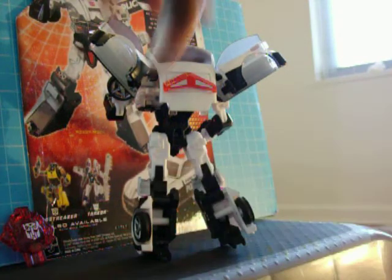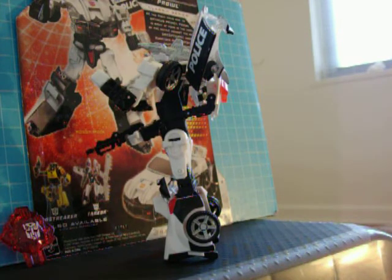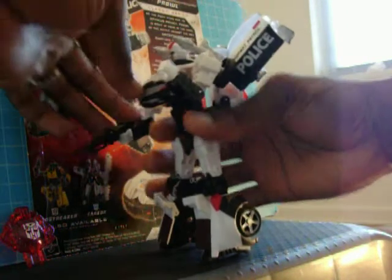The wheels roll. Got the chrome wheels. How did I make that happen? Chrome wheels. Just that quick. He went from Autobot flat lap wheels to chrome wheels. Man, I'm telling you, I'm getting good at this review game.